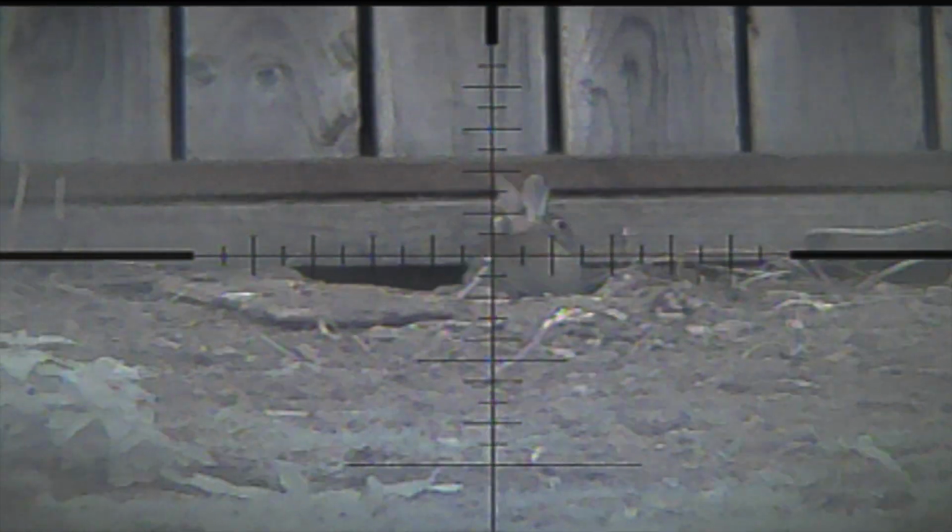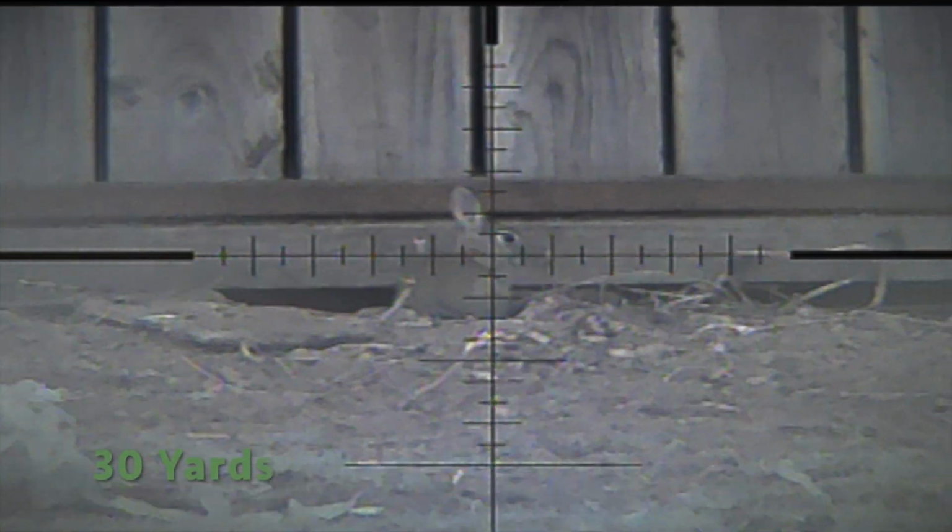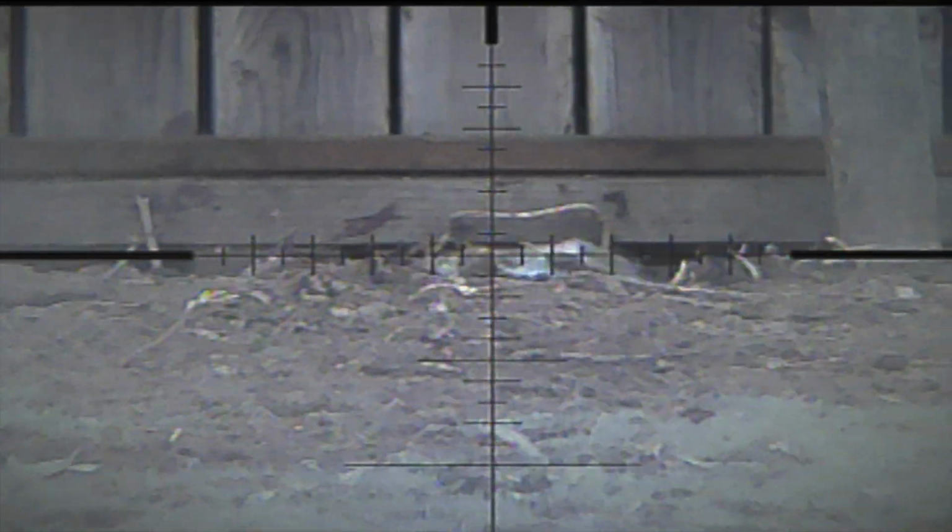Unfortunately, I give him a range find. He was at 30 yards as well, and he goes whack, and another one done. Now, baby rabbits are well known for kicking a lot more than their elderly counterparts, and he certainly goes for it. But rest assured, he's well and truly dead, and that's just nerves.